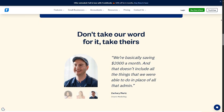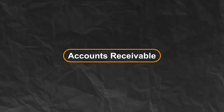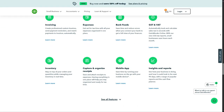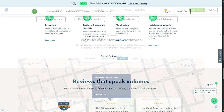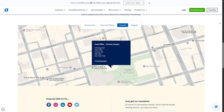Now let's compare specific features to help you decide. And let's start with accounts receivable. If you prioritize accounts receivable features, QuickBooks might be preferable. It's more advanced, especially for businesses selling products. FreshBooks, however, is great for self-employed individuals billing for services.